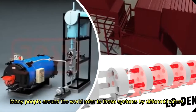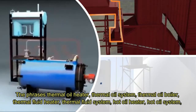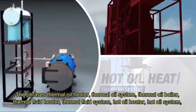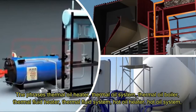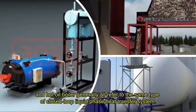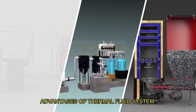Many people around the world refer to these systems by different names. The phrases thermal oil heater, thermal oil system, thermal oil boiler, thermal fluid heater, thermal fluid system, hot oil heater, hot oil system, and hot oil boiler generally all refer to the same type of closed-loop liquid phase heat transfer system.